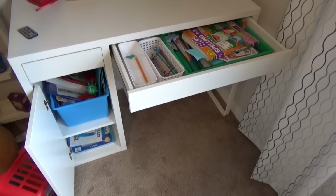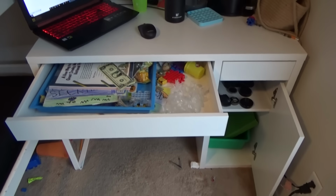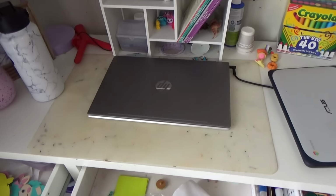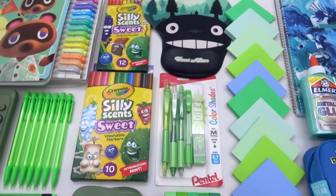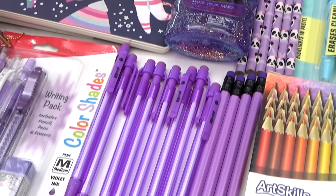And you guys, I am super excited to be giving each kid a desk makeover because over summer break we didn't really keep them clean or organized at all, so we definitely need to fix that. Now, instead of showing you everything we got for back to school all at once, I'm going to go through one child at a time.